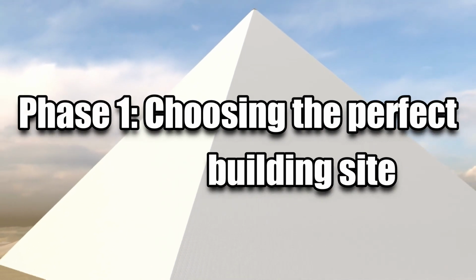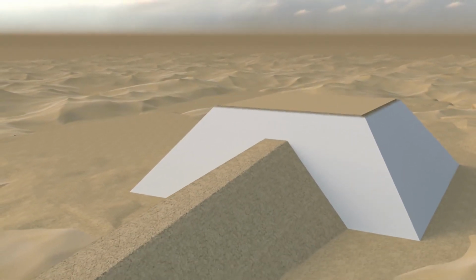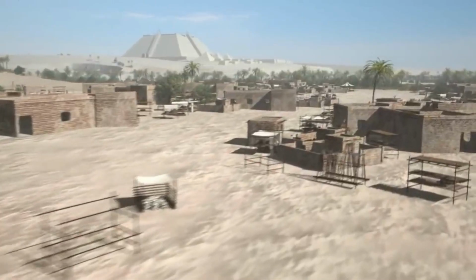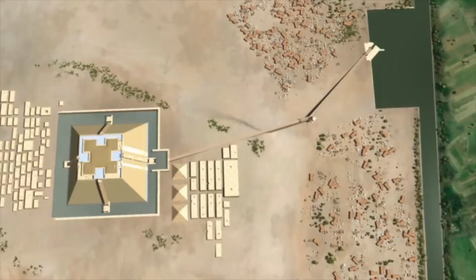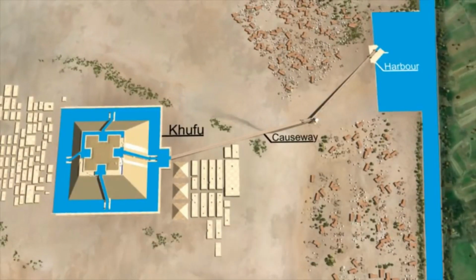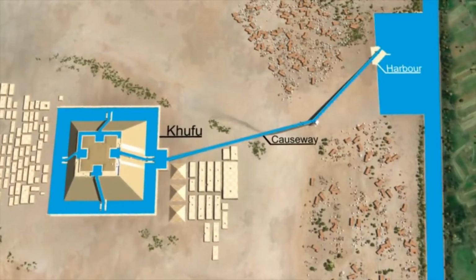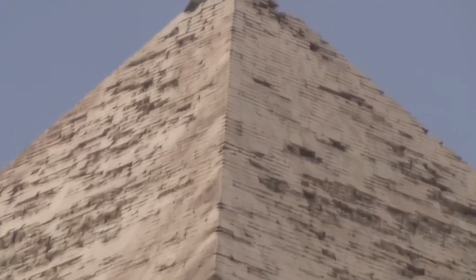Phase 1. Choosing the perfect building site. The first step in constructing a pyramid was to find a suitable location. Given that the ancient Egyptians truly believed that wherever the sun set was the portal to the afterlife, this had to be on the west bank of the Nile. The pyramids also had to be built on high ground, away from the dangers of flooding during the Nile's inundation.